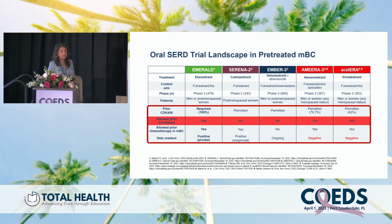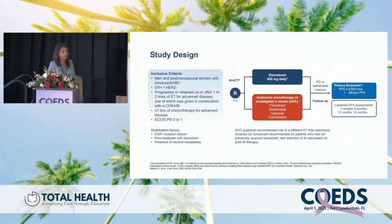In the Serena-2 study with camizestrant, we saw a good percentage, but not all, that had prior CDK, and they also have some differences in their prior exposures to fulvestrant. So those things can, of course, impact the results that we're seeing. So let's go through the Emerald trial.